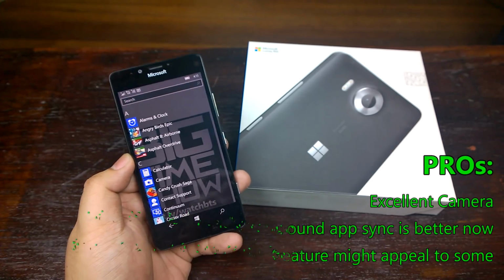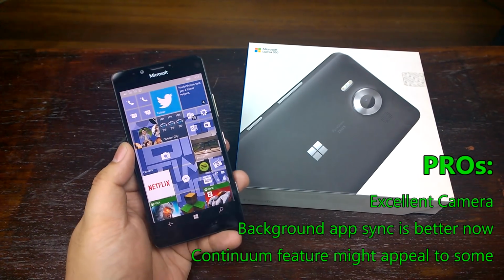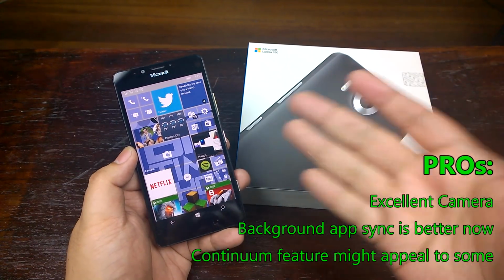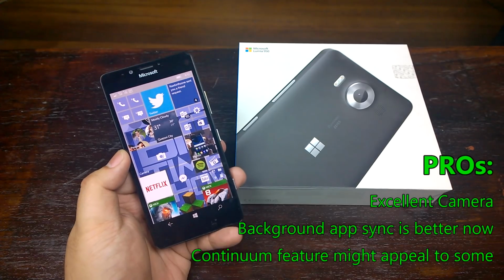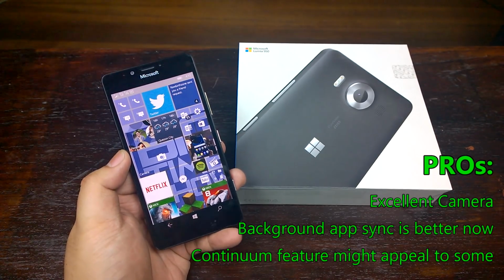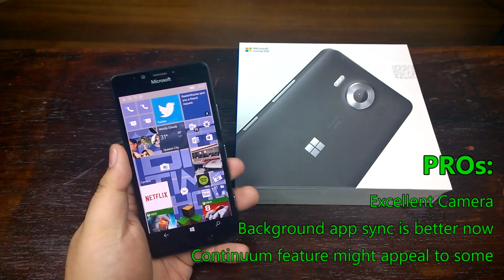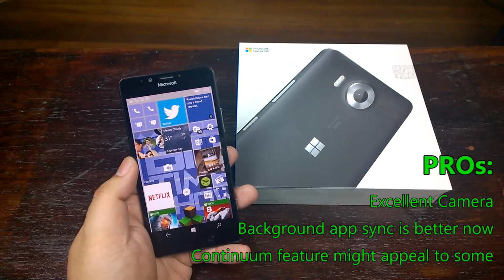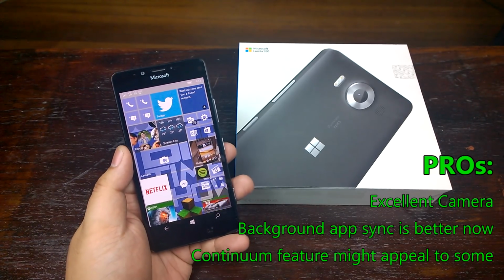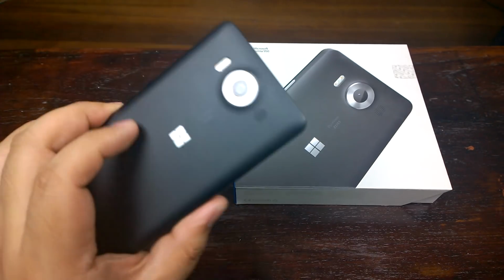The pros and cons: you're getting an excellent camera. The background app syncing now is on par with Android and iOS. If you're a Windows Phone user, you know what I'm talking about. And the Continuum feature is nice for some users, but needs a dock or a Miracast display, which probably needs you to have a Bluetooth keyboard and mouse. And those are the only pros that I found, although some of them are pretty good if you're a Windows Phone user.